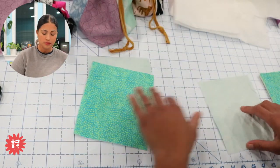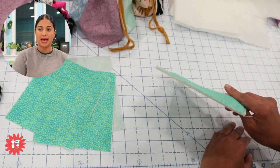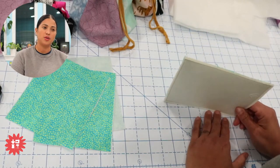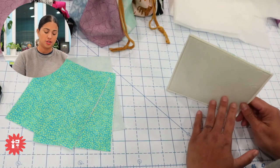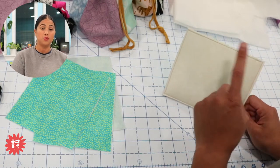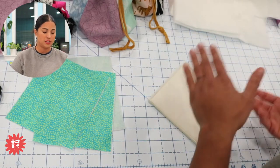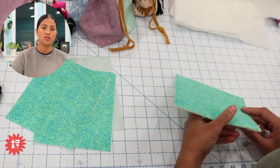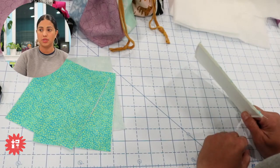All right. The last one that I have here is foam interfacing. And if y'all make bags, you've probably used this before. So this one is Bosal In-R-Form, which is the sew-in version. This is what I tend to use these days. But it also comes in one-sided fusible and in two-sided fusible. So if you need to fuse something to both sides, you can get it in that. There's also Bianca Soft and Stable. And then Pellon also has a foam equivalent.